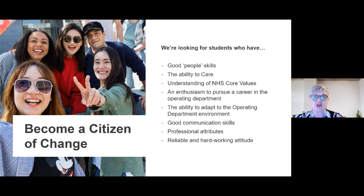Obviously, this is a professional course, so we expect all of our students to have professional attributes. We've got to behave in a professional manner to then actually be able to become registered once qualified. And we'd like all of our students to be reliable and to have a hard working attitude to succeed.